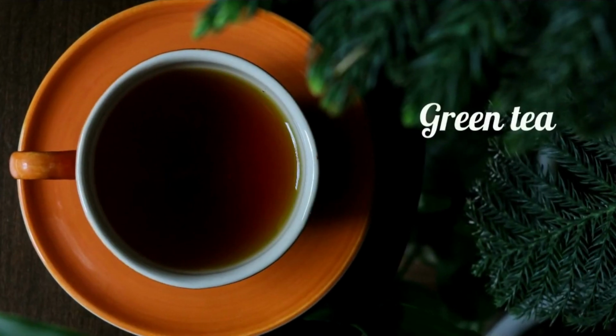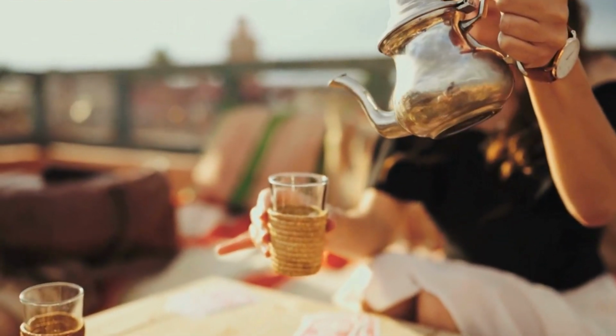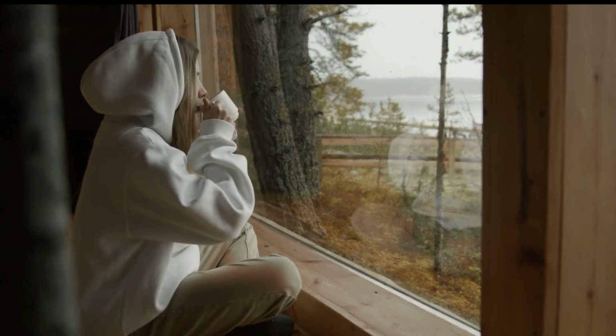Green tea is a secret weapon. It's packed with antioxidants and contains catechins that might help your body burn fat more efficiently. And it provides a gentle caffeine boost without the jitters.